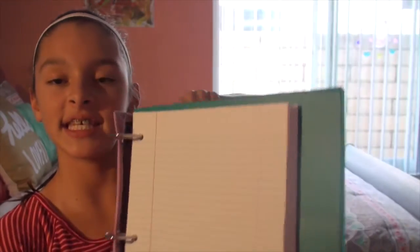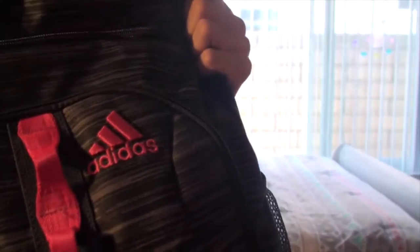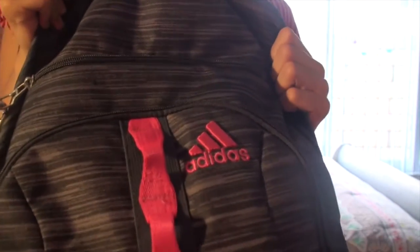Okay, and this is just paper. And then this is the end, but I will show you guys my backpack, of course. Why wouldn't I? It's a school haul. And yes, this is an Adidas backpack. It's very good quality. That's the reason why I picked this backpack, not because it's sporty, but because of the quality and that it can hold a lot of things and a lot of stuff. And I really recommend this backpack. And then I have this little sanitizer thing.